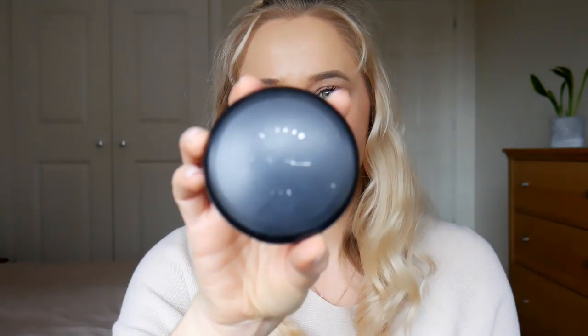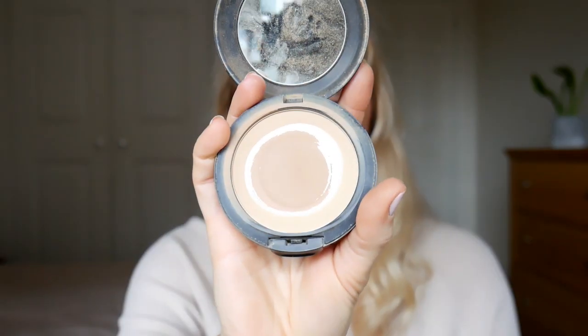That's done with contouring. And you probably noticed that I've got a little bit shiny in my forehead and my T-zone. So what I like to do is to use this Studio Fix powder from MAC, and I am running out of the powder as well, but I'm going to buy another one soon because this one is really good in shade NC30, and this one is good to cover this shiny bit.